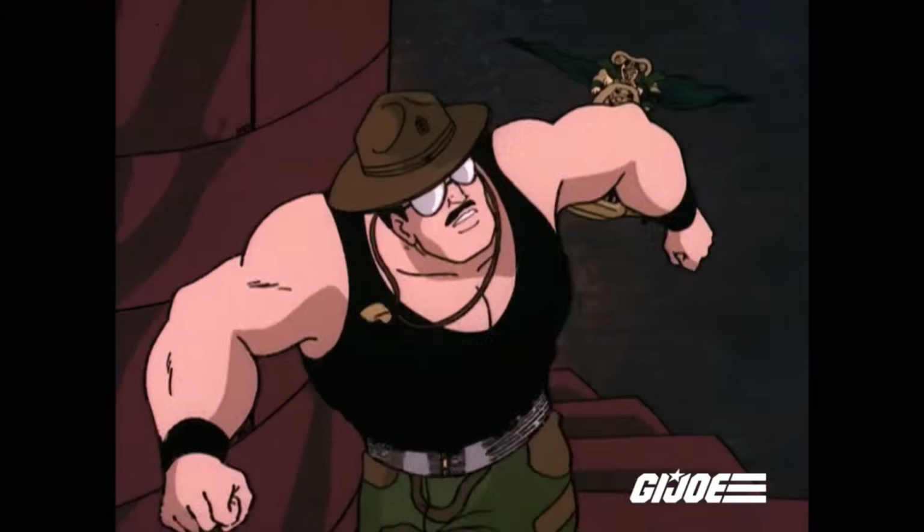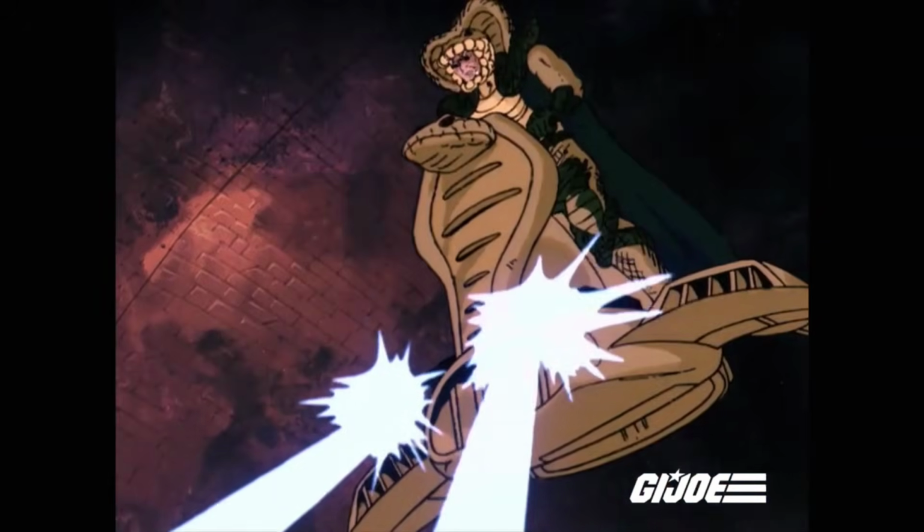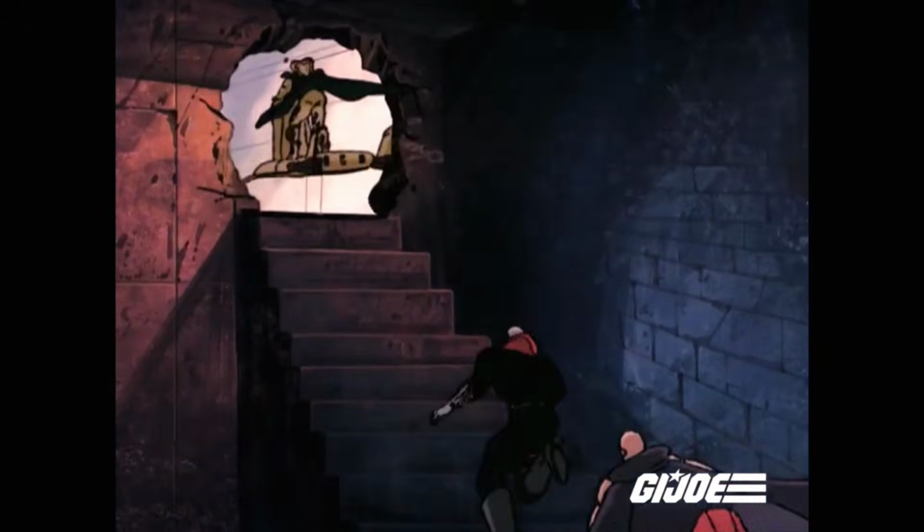Serpentor will literally lead the charge and just bum rush G.I. Joe, wrestle someone to the ground and assert dominance right then and there, okay?